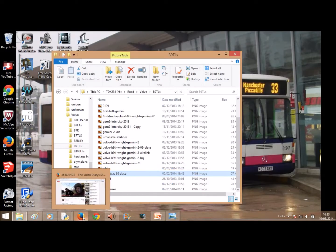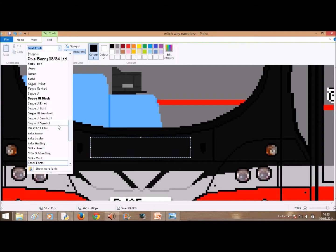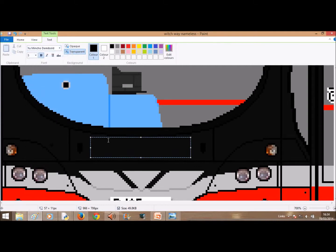I just go into the font that I normally use for naming these Wright Geminis. Paint's just lagging a bit. See, not responding. It's not going to take long. I've got the livery down anyway, so it just won't take that long to do. Once again, down here, this one is the closest I've got to the actual font used on the buses. Let's change that to 6.